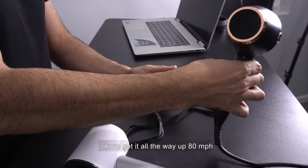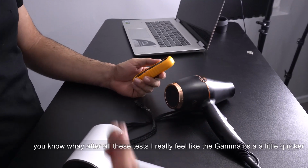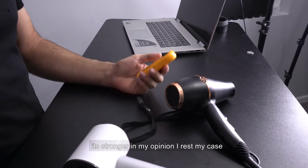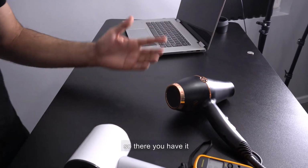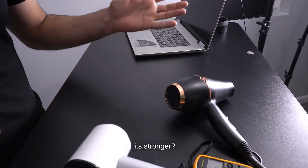Okay, we got it all the way up to 80 miles an hour. You know what? After all these tests, I really feel like the Gamma is a little quicker, a little stronger, in my opinion. I rest my case. So there you have it. I'm not saying it's better than the Dyson. All I'm saying is it's stronger.